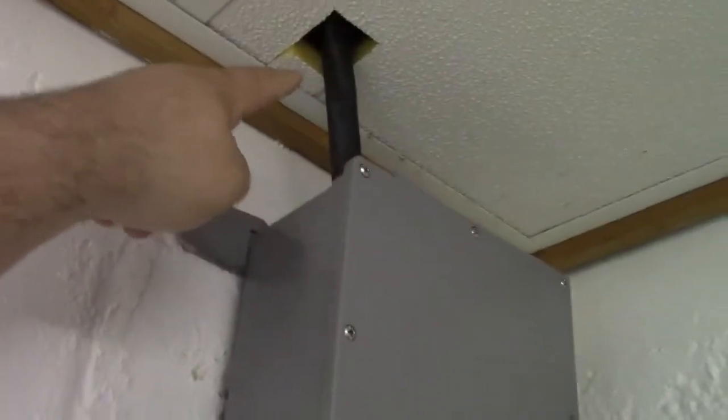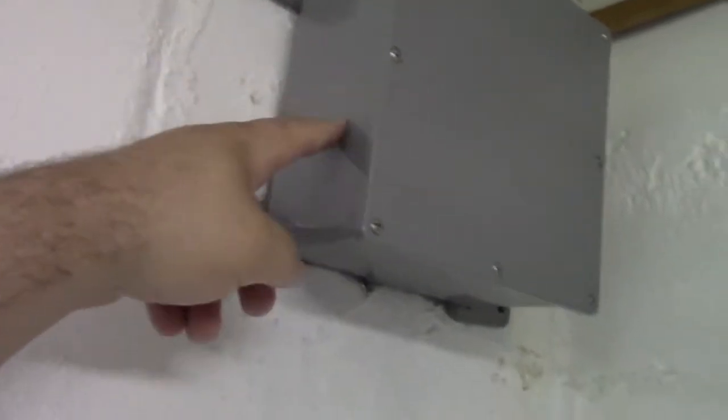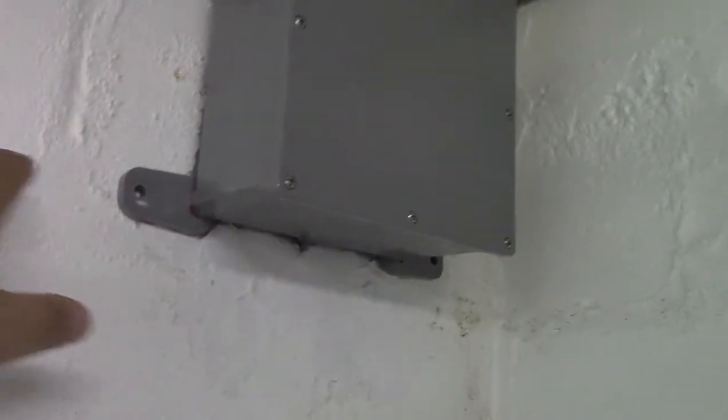Yeah, that's it. Here is a box for power that goes out to the garage. So I think they ran power through the ceiling, came into this box, and then it splits out in here and goes through the foundation and underground. Not exactly certain, but that's what I believe.